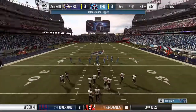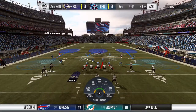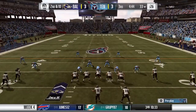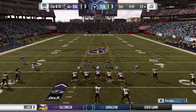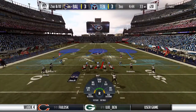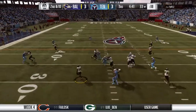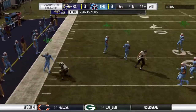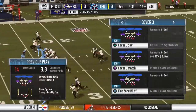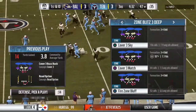2nd and 10 from the 33-yard line. Hurry up, here we go. Blue 90. Blue 90. Detroit! On 2nd down, it's Bell. And able to get this one across the 45 before he's brought down. They get 14 on that one. That's good for a Baltimore first down.